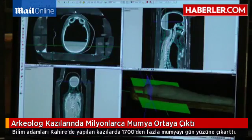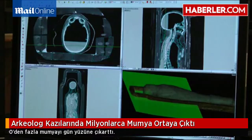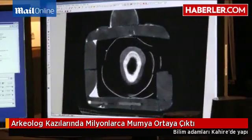We actually start to open it up to try and figure out exactly what it is that we're going to do once we get in there. At the CT scan, we can see that inside the body there are packets of organs buried with him, and possibly a scroll placed between his legs.